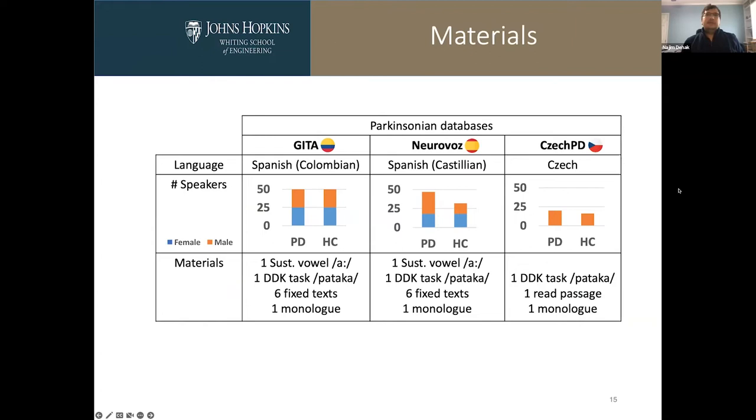So here we have three databases that are publicly available. Two of them are in Spanish, one from Colombia and one from Spain, and one of them is from the Czech Republic. And of course, we're collecting ours here at Hopkins, which will be shared in the future when we finish everything. With the IRB, we're going to be making it publicly available for people to do research. And here we can see how many patients we have with Parkinson's disease and how many healthy controls, and the distribution of men and women. For each of them there are different tasks.